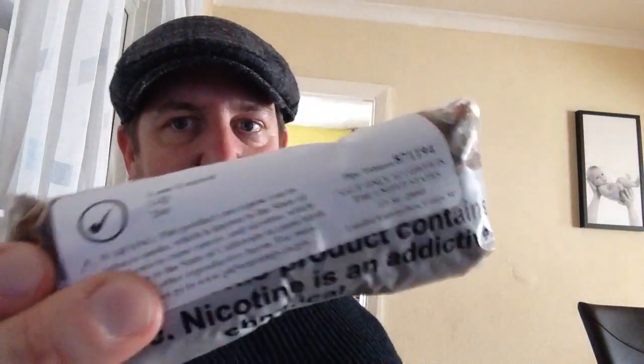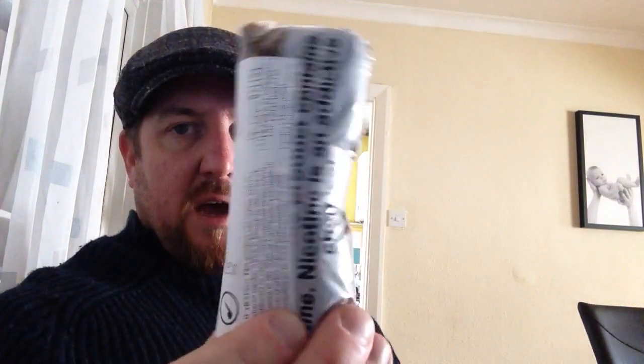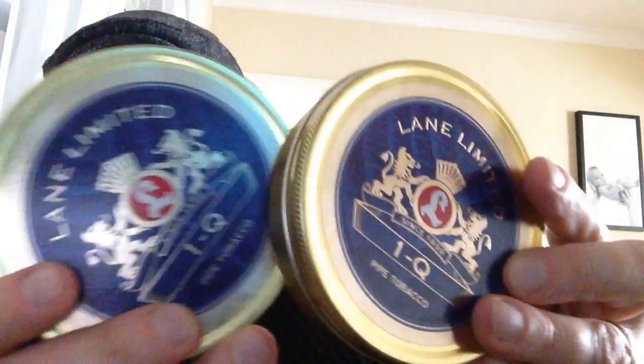You might laugh. It's Lane 1Q. It's an absolute American classic. A lot of people can't stand it, but there's a reason why people have been smoking it for years, and I plan to try to get into it, if you like, with this, 2 ounces, and then I'm going to sell these two, and then in the summer crack these two, because I tried it a good 8-10 years ago, didn't like it at all. But it's always important to go back and try these old style blends that you've written off.